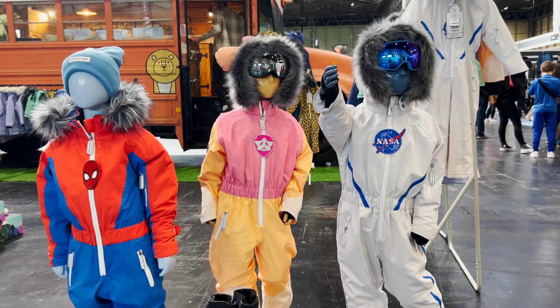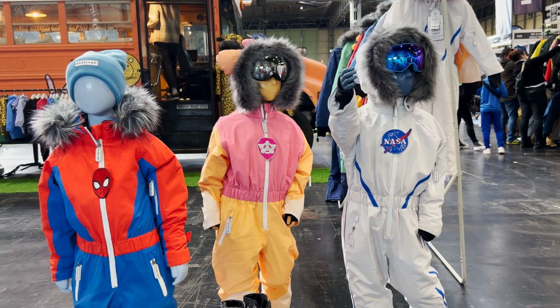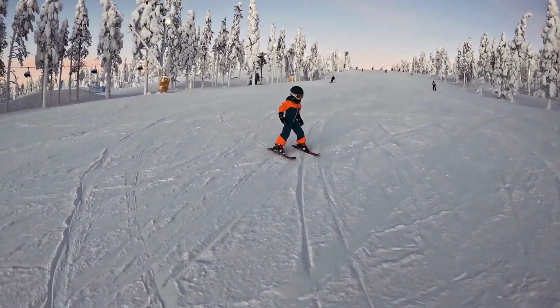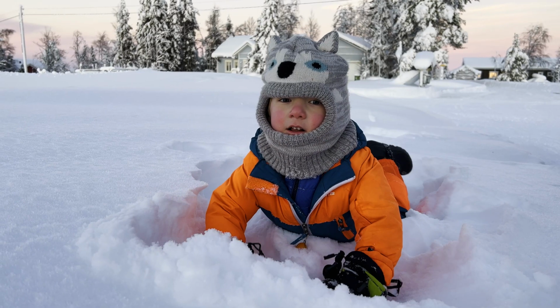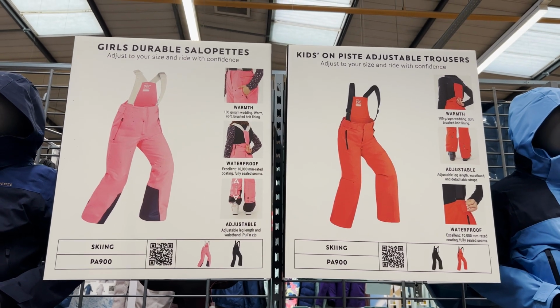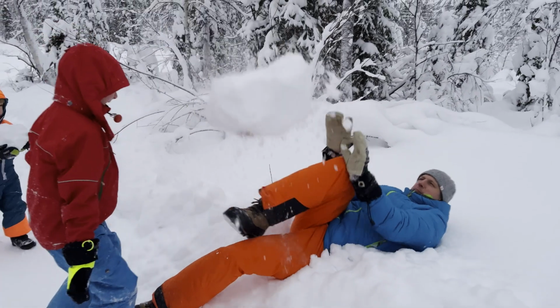You can get all-in-ones, which look super cute on children, and they're also quite practical because when they're rolling around in the snow or falling over on the ski slopes, it stops snow going up their backs. Toilet trips are a bit of a faff but manageable. Braces are a good option too, including for adults who are new to skiing or who plan on doing lots of sledging and rolling around in the snow.